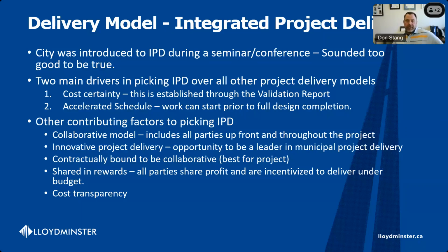It was an innovative project delivery that allowed us as a municipality to be an industry leader, and I believe we were definitely the very first to deliver a wastewater treatment facility of this magnitude, specifically with a technology vendor as one of our parties. I believe that was in North America. I could be corrected on that, but surely in Canada. Rob's shaking his head. I do believe we were first in North America to do that. So that was something we were extremely proud of. And the contract, how the contract works, with the collaborative model, it contractually binds all parties to have to work together.